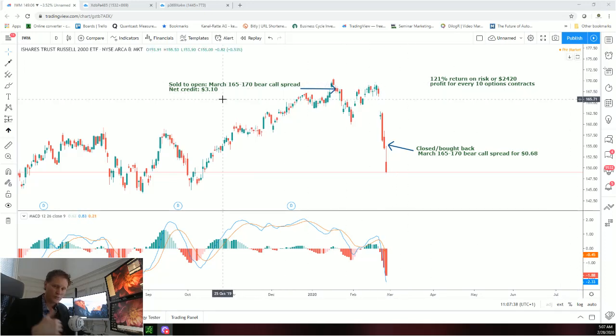We took in a net credit of $3.10, which basically translates into $3,100 for 10 options contracts. And the reason why we did the trade is because we saw, first of all, the broader market continue to push higher with just a few stocks. So the low volatility squeeze was very persistent in just a few names like Microsoft and Apple, and a few other names that you can probably guess which they were.